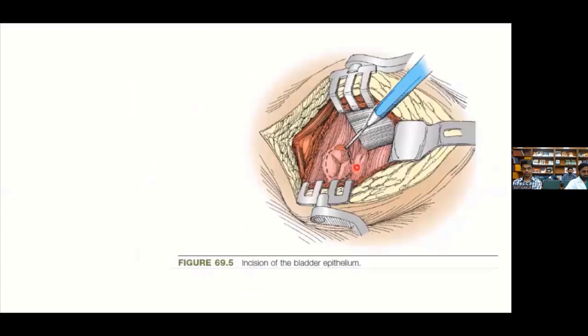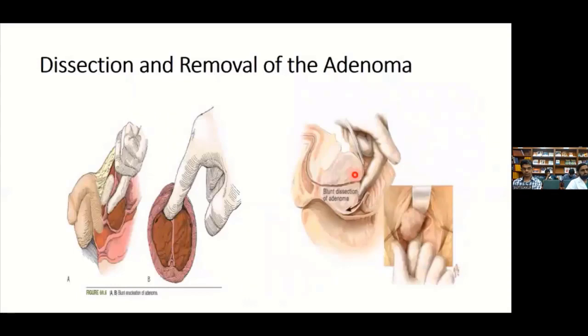At the 6 o'clock position, we will make a space, enough space between the adenoma and the prostate capsule, and then our fingers should be inserted between the adenoma and the capsule posteriorly. The prostate should be mobilized with blunt dissection posteriorly, laterally, and then from above. And after good mobilization of the prostate from all sides, the apex should be approached very cautiously without injuring the sphincter.